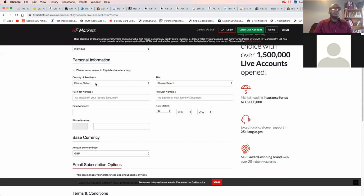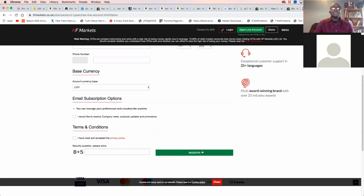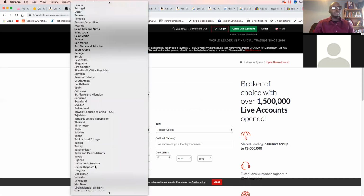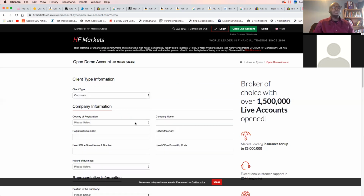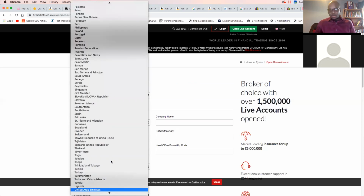So it's like opening a bank account. You put in your information, country of residence, title. You fill this in. I'm just going to put in something for now. Well, actually, I don't want to, because it'll then register me, and then you click on register. Okay, you know what? Let me just do this real quick. United Kingdom. Right, I'm going to do this actually because I wanted to open a corporate account in addition to my personal account with them for the hedge fund that we're about to start trading soon. So I'm going to show you through the process real quick.